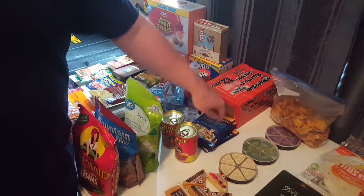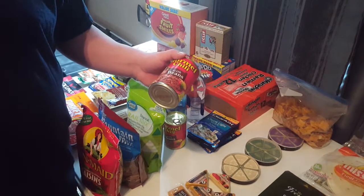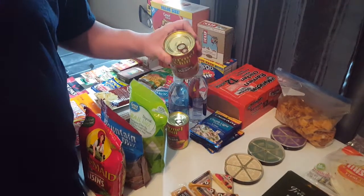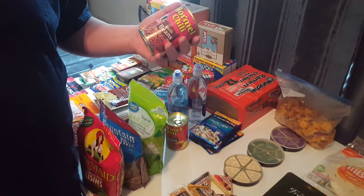So I've got $1 packs of chunk tuna light. I wanted to show you guys this is Hormel chili with beans. It's in a can. Cans suck. You can't really crush them down very well.